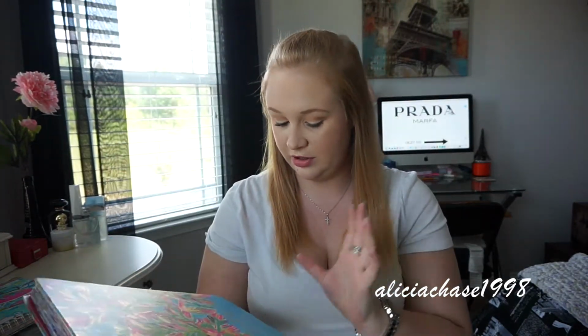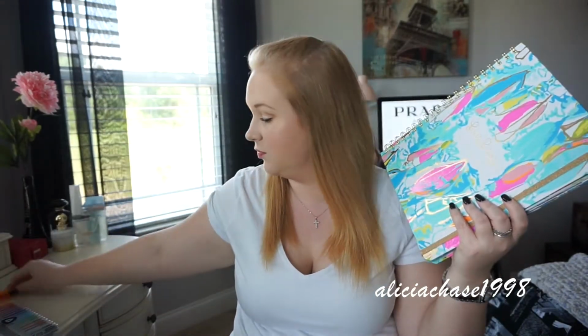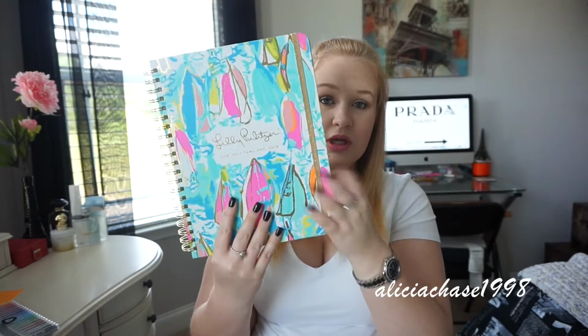I have no idea what pattern this is. If I can find the name of it, I will, but I don't know this one. But the one that I have for this school year is Multi Beach and Bay. I bought pillows and stuff, so I wrote down the names of them, and I was a little confused. But this is Multi Beach and Bay. I really, really like it. When I saw it online, I was like, no, I don't like that one. I'm not getting that one.